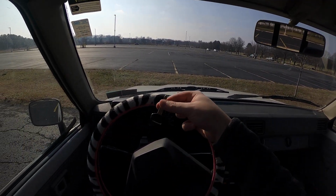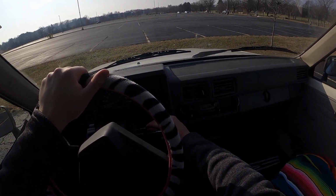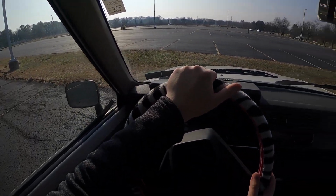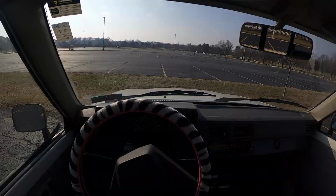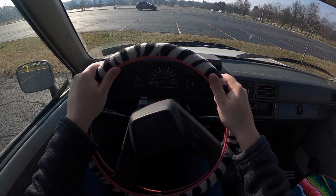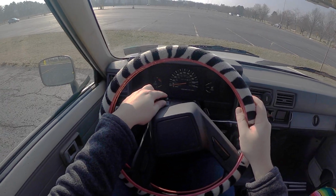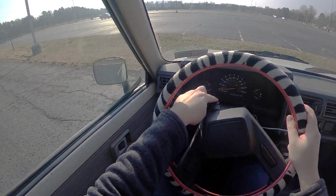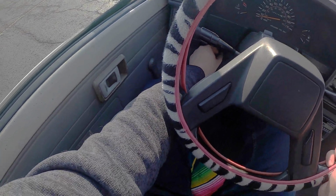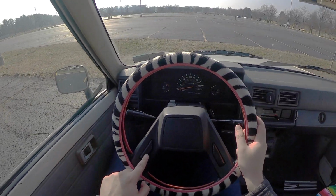We're going to start it up. This is the key right here. Very simple key. 4-speed manual. All right, and it starts right up. This is the gauge cluster. No tachometer, no electronic anything, but it works. You got your hazard lights right here. Got a little coin tray. You have your gauge cluster dimmer switch right here. This is your horn.